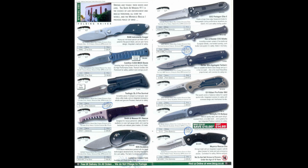And then on the next two pages, there's two I would have liked. The Hen and Rooster Evo Stiletto. Yeah, that looks really good for that kind of price. 50 quid for a nice stiletto like that. And then the one down the bottom, the 10 mile X10 Bullpup. Quite nice as well. Quite like the look of that. Yeah, some interesting things there.